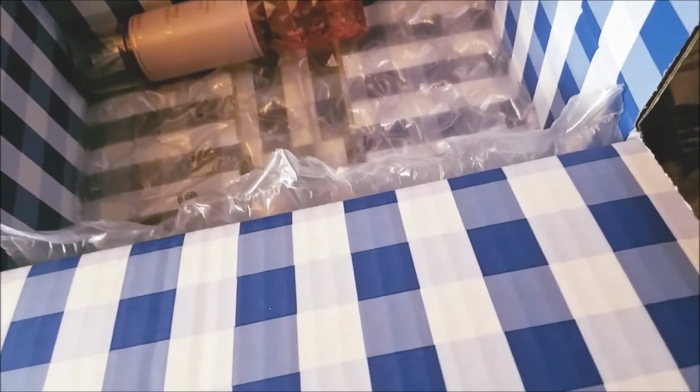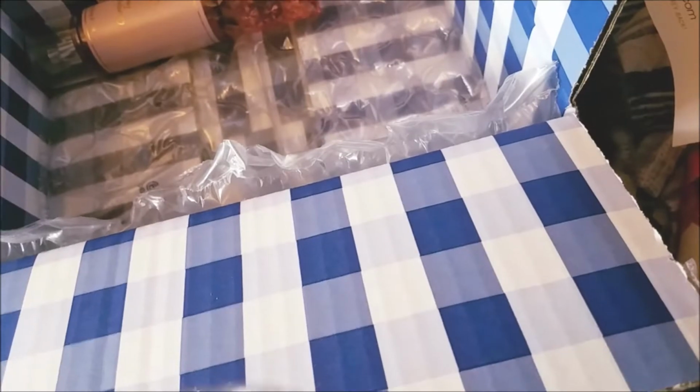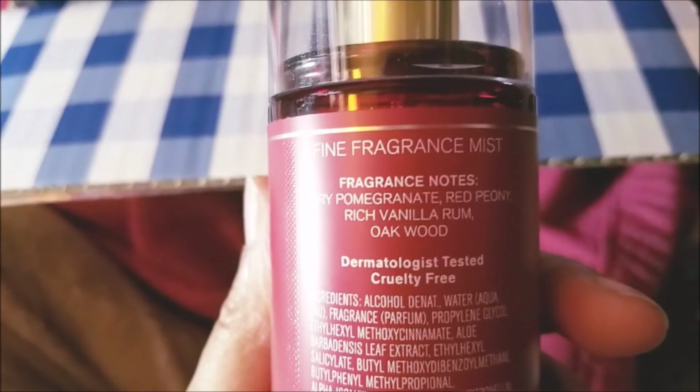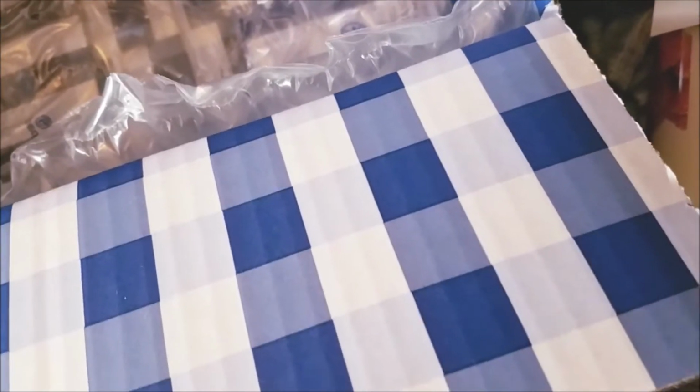It's kind of a darker scent, but it's fruity. What are the notes? Fiery pomegranate, red peony, rich vanilla rum, and oak wood. Y'all, this smells so good. It takes me back to math class. I don't know, but it smells really good.